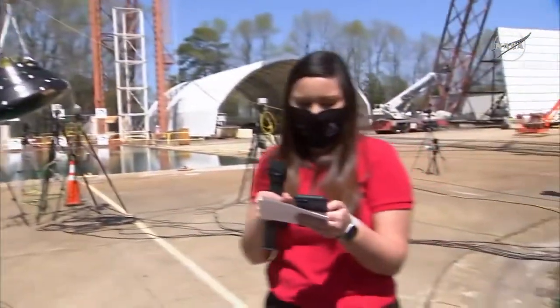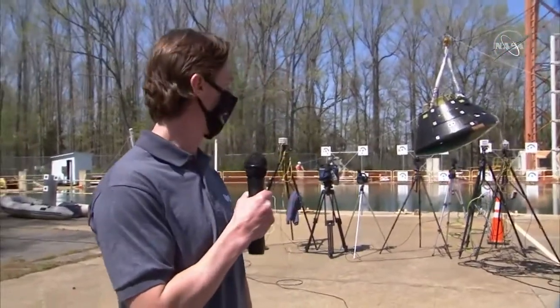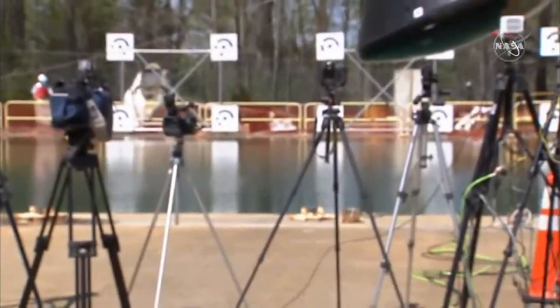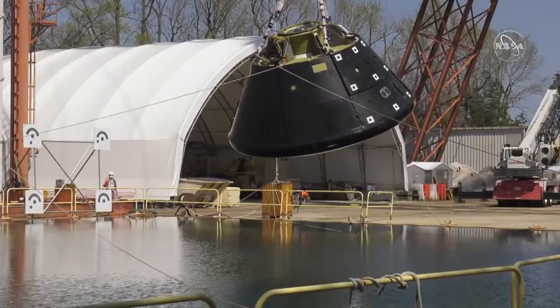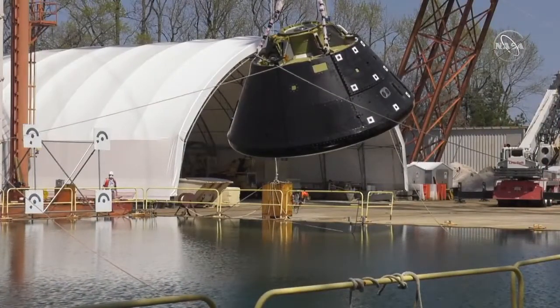And do you know, is the basin saltwater, and how deep is it? So it is 20 foot deep, and it is not salt water. It's mostly just normal tap water with a light bit of chlorine in it to make sure it's clear for underwater cameras. Not made for swimming, though. No, not made for swimming.